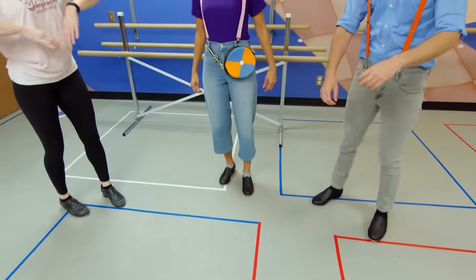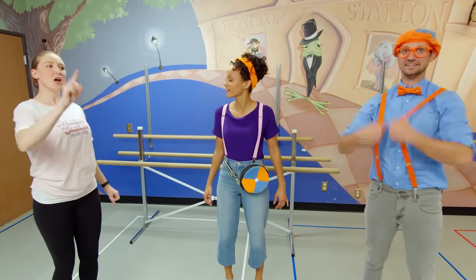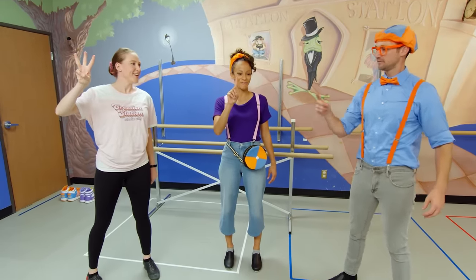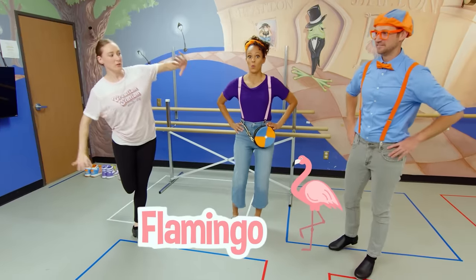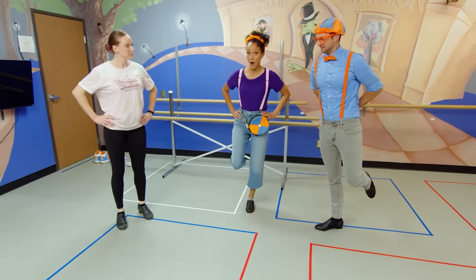So easy. The next one is going to be a shuffle. Can we say shuffle step? Shuffle step. How many sounds do you think a shuffle step is? Three. Three sounds. Yeah, you got it. So we're going to start kind of like a flamingo bird. Find the balance. And we sweep the floor.